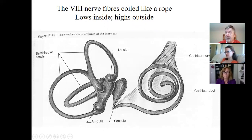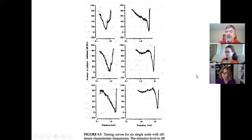And if I tried to get that same fiber, I'm just picking one of these guys, I just picked this guy right here, okay? If I tried to get that same fiber to fire with a lower frequency, I need still more decibels. Do you see that? So that one fiber likes this particular frequency. It's attached to an inner hair cell that represents that specific frequency. But if I try to get that fiber to fire with a higher frequency, look at how that check mark goes way up. Okay? Eighth nerve tuning curves show that the eighth nerve is tonotopic.